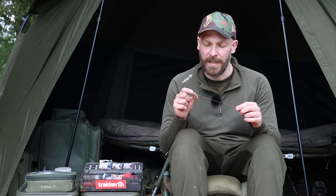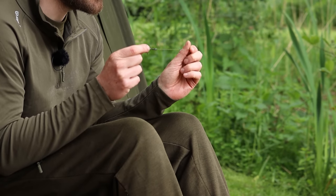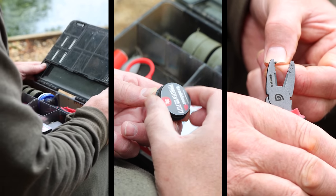So in terms of the actual Ronnie rig, this is the actual rig that I use. And it's utilizing, of course, all of the new Trakker terminal tackle components. Now we'll start off with the actual boom section.